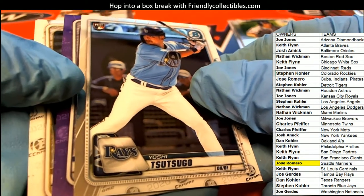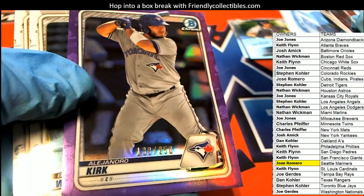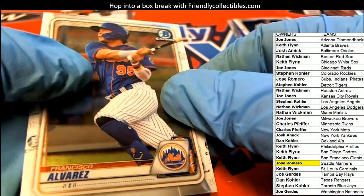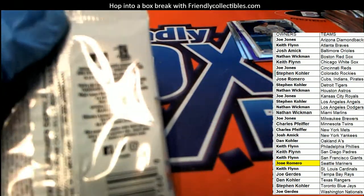It's purple. Come on, big auto, big auto. Okay, so Blue Jays, number 250, purple parallel. Congrats, Bobby Witt Jr. That'll go into a case, a top loader. Got a Bobby Witt there for the Royals, Joe J.